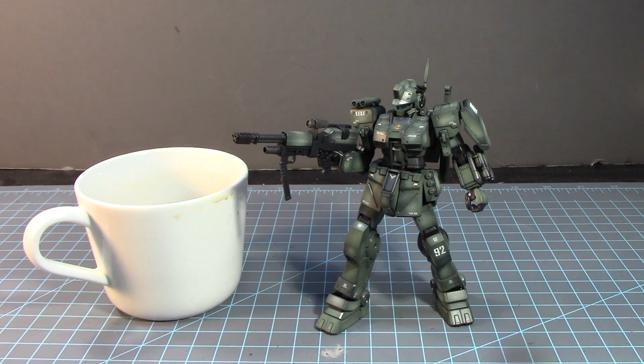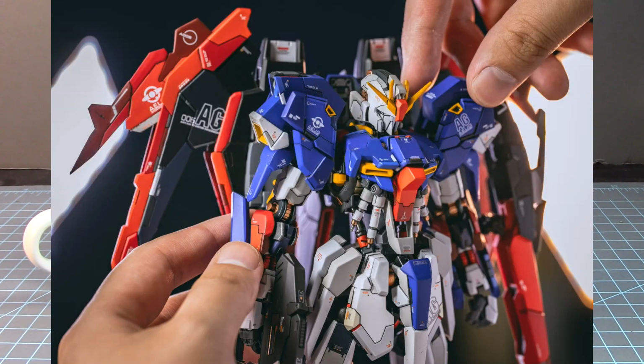As a matter of fact, I don't know if anybody's been watching the recent video of N-Maker. N-Maker did his custom version of the Zeta Gundam, and that's a slap in the face in my mind. When I say slap in the face, it means wake up and look at that video, because it is gorgeous. It is amazing. Go to N-Maker's channel and watch it.